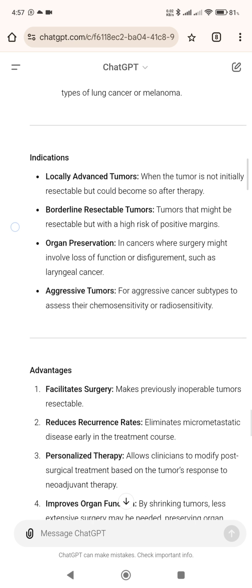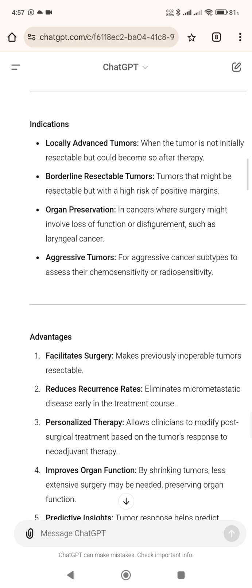Indications. Locally advanced tumors, when the tumor is not initially resectable but could become so after therapy. Borderline resectable tumors, tumors that might be resectable but with a high risk of positive margins. Organ preservation. In cancers where surgery might involve loss of function or disfigurement, such as laryngeal cancer. Aggressive tumors. For aggressive cancer subtypes to assess their chemosensitivity or radiosensitivity.